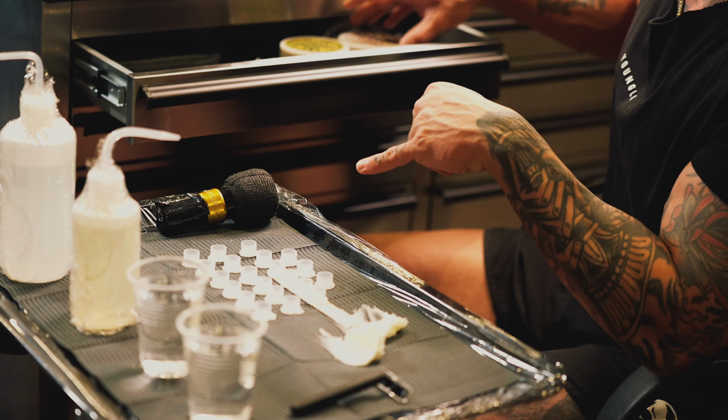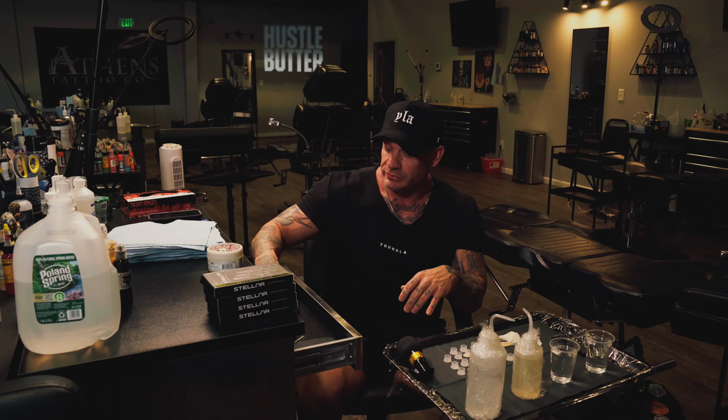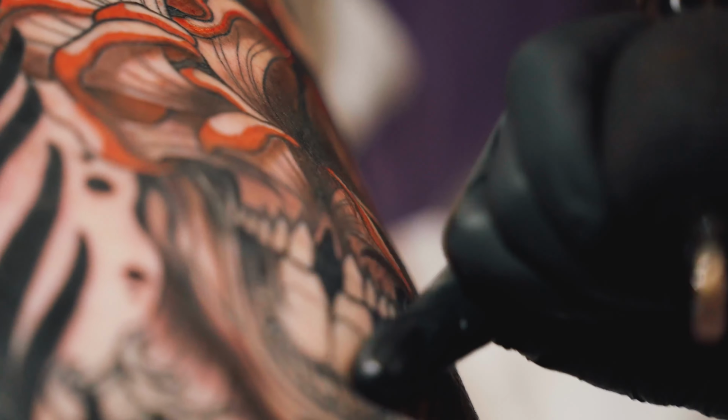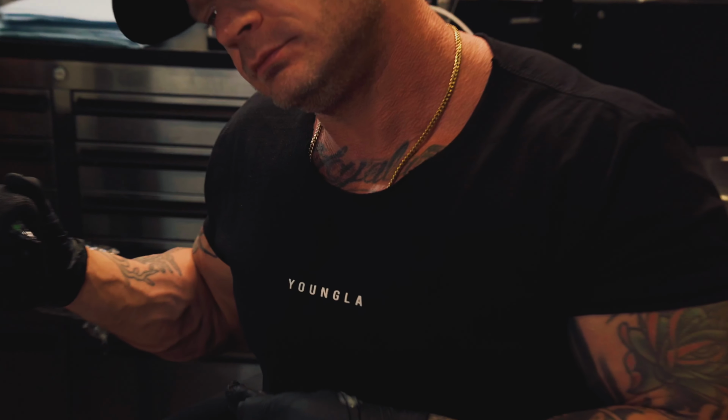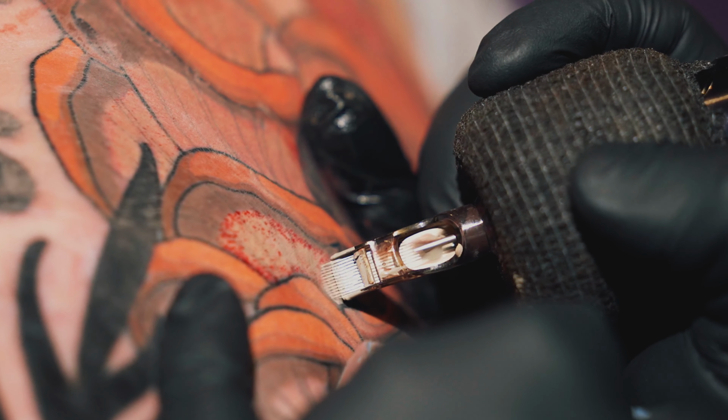My daily setup, I use Hustle Butter. I use the regular kind throughout most of the tattoo. I also use the CBD ointment. It helps with the redness, it helps with the irritation, especially with color tattoos. If I'm packing a lot of yellows or opaques, it really helps the skin stay calm so I can see what I'm doing.